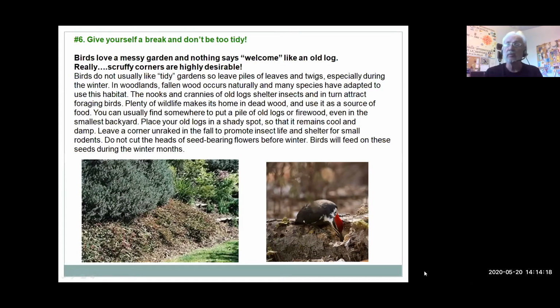In woodlands, for example, fallen wood occurs naturally, and in many cases they don't clear it away. It's great for woodpeckers. Old trees, old logs tend to produce a lot of insects in them, so that attracts woodpeckers. Plenty of wildlife make their home in dead wood as well. Certain types of birds bore into trees or logs and make a cavity, and they can nest inside there. They recommend putting the logs in a shady spot so that it remains cool and damp, and leave a corner unraked in the fall to promote insect life, as we mentioned earlier.